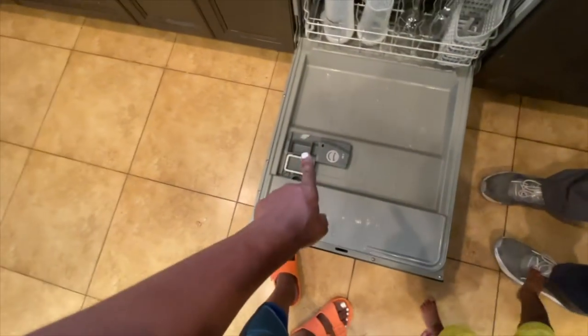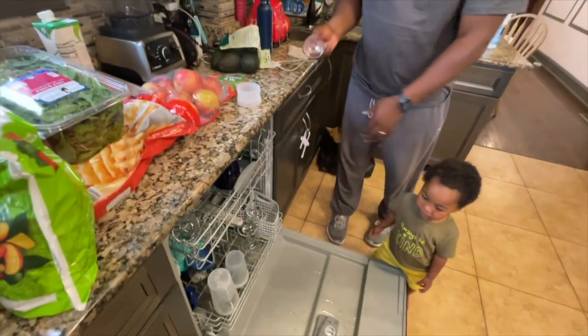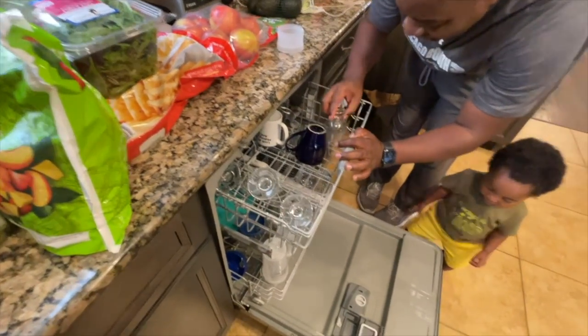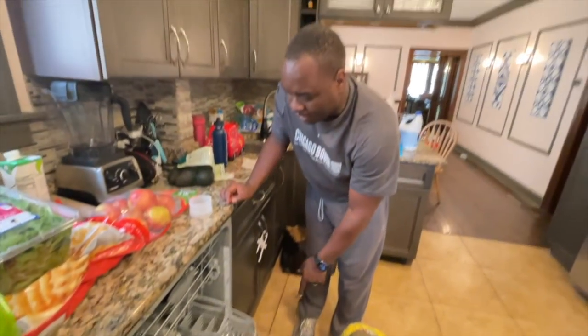So let me go ahead and get the little dishwasher pot, and then I'll let Sammy close the dishwasher. Hold on. You want to put that in? Yeah. All right. So that's why I want to put his stuff in there. It's all mine. You don't use none of this. You don't want to pre-wash that first? It's already been pre-washed. Okay.